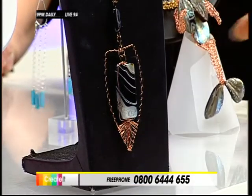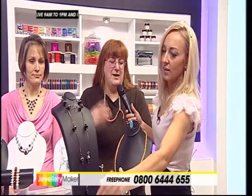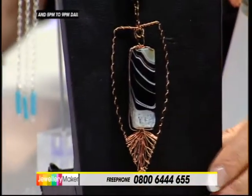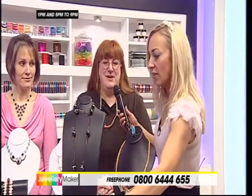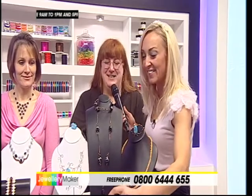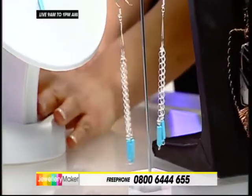I was struggling with what do I do with these other than a tassel. It's amazing. Because if you put it over the stone, you're hiding all that beautiful lining in it. You're amazing at wire work. Oh, thank you. I go a bit mad with wire work. Why not? I love that. Now, look at these earrings. You know I'm going to love those. They're just quick and easy.